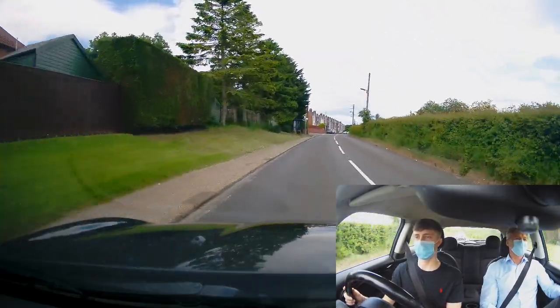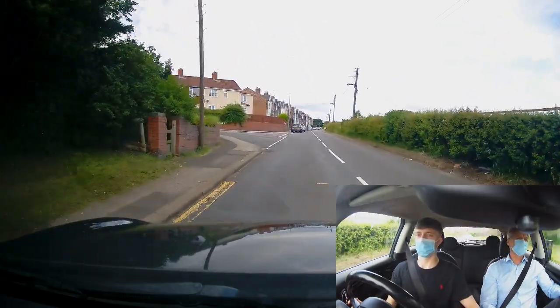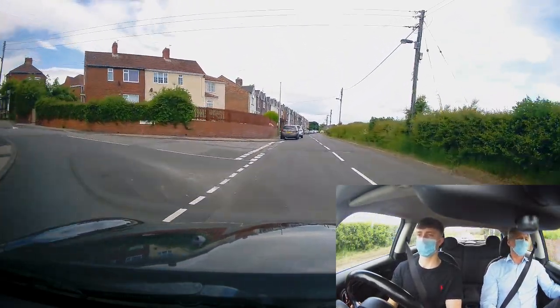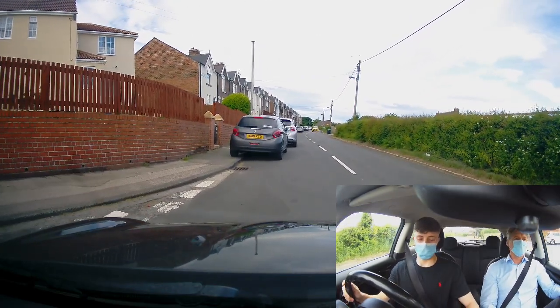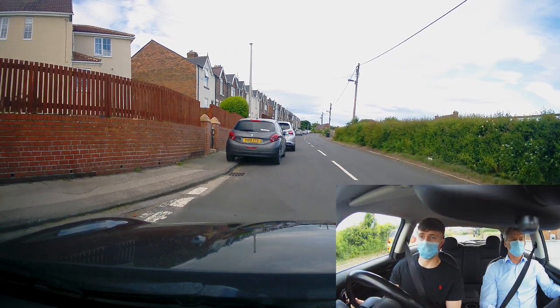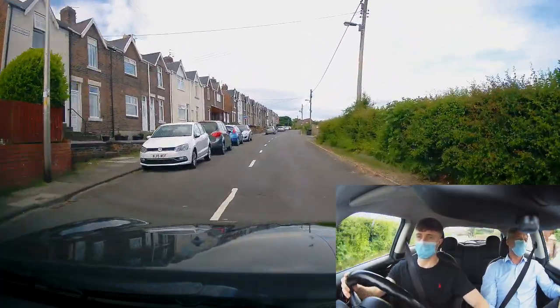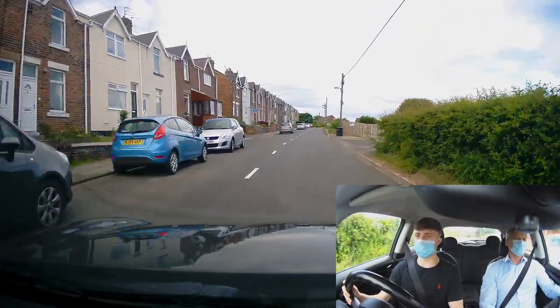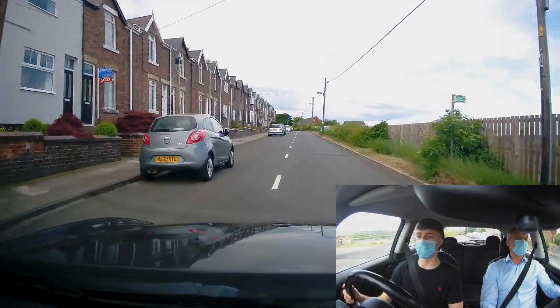See up ahead? Cars. What are you going to go through here then? Second. Nice. Can I get through there? I wouldn't risk it if I was you. It's a car coming, isn't it? If you'd gone through there, do you think it was the correct decision? No. Second gear would be the correct gear to go along here. Just be ready to pull in. But there's loads of parked cars, isn't there? You just be ready.